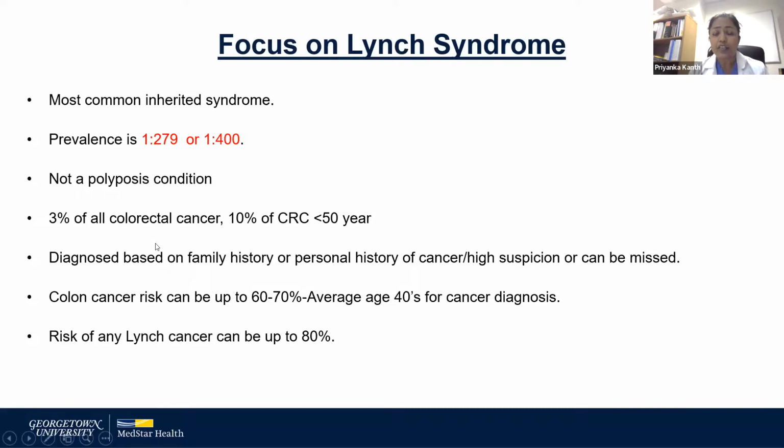Lynch is 3% of all cancer, but in age less than 50, or young onset cancer, almost 10% comes from Lynch syndrome. So that's young onset cancer. Always think about, could this be Lynch? And this is diagnosed based on family history or personal history of cancer, so the suspicion has to be higher if there is any such history. Colon cancer risk can be very high, and average age is also early, in their 40s. But risk of any Lynch cancer can be up to 80%.